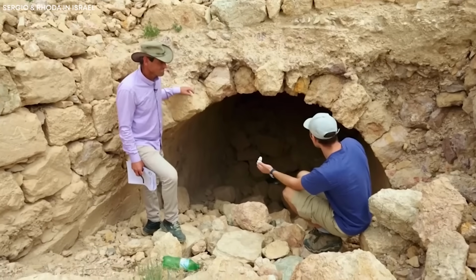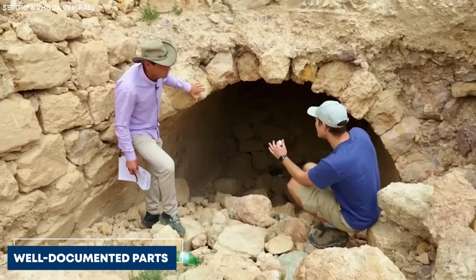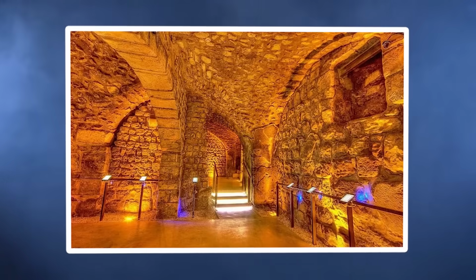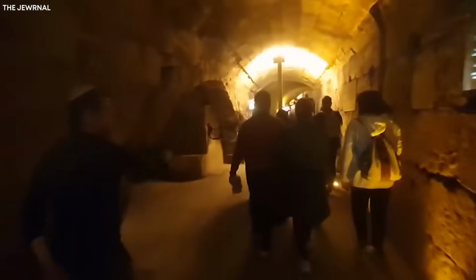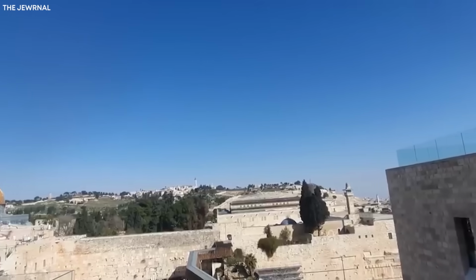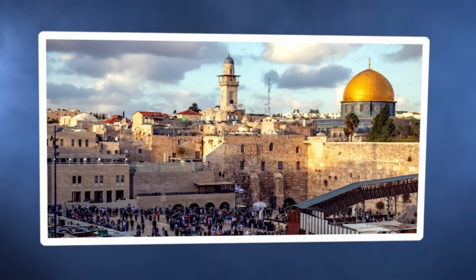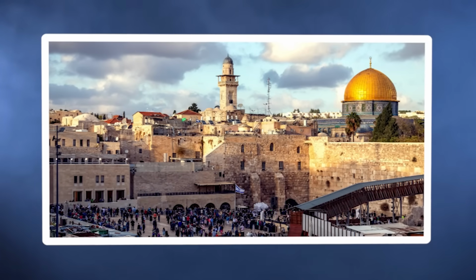Now let's talk about one of the most accessible and well-documented parts of this underground world, the Western Wall tunnels, which provide incredible insights into the scope and sophistication of the Temple Mount's underground network. These passages represent one of the few places where visitors can actually walk through part of ancient Jerusalem's hidden infrastructure and experience firsthand the engineering marvels that lie beneath the modern city.